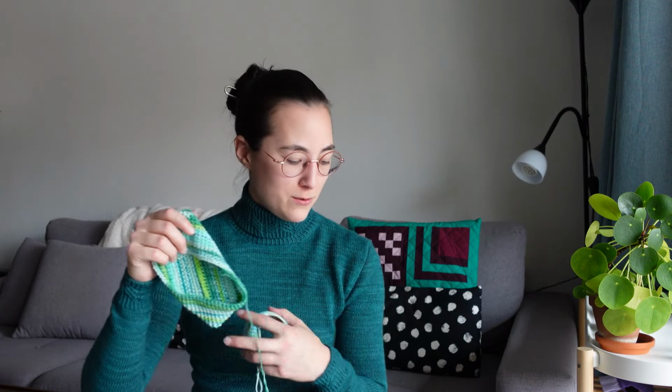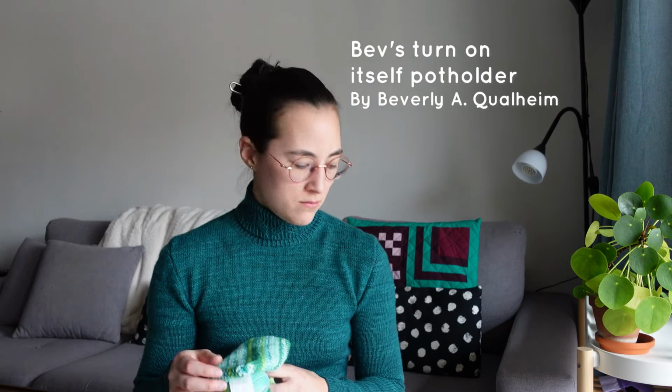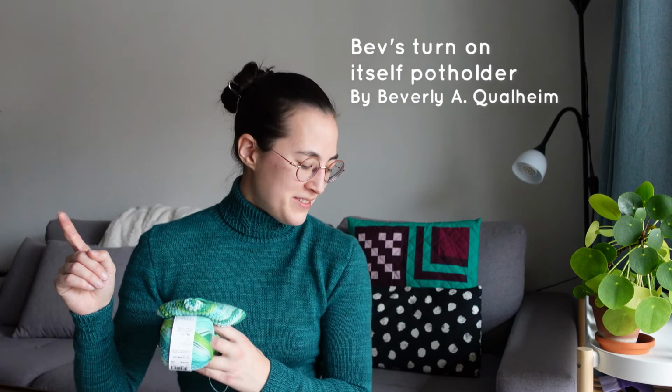because I started this one yesterday and it's almost done. I think it takes a few hours to finish, so it really won't take much time, and I will be happy if I'm done with the two at the same time so that they are really identical. I'm following the pattern that the Crazy Sock Lady linked on her episodes, which is the Bev's Turn on Itself potholder. And I'm chaining 35 stitches instead of the 30 that are in the pattern, just as the Crazy Sock Lady does.